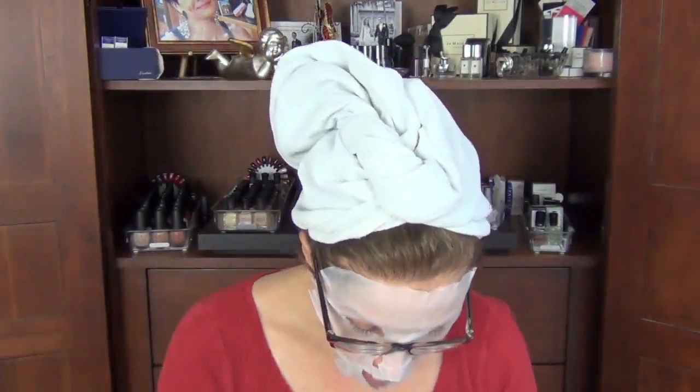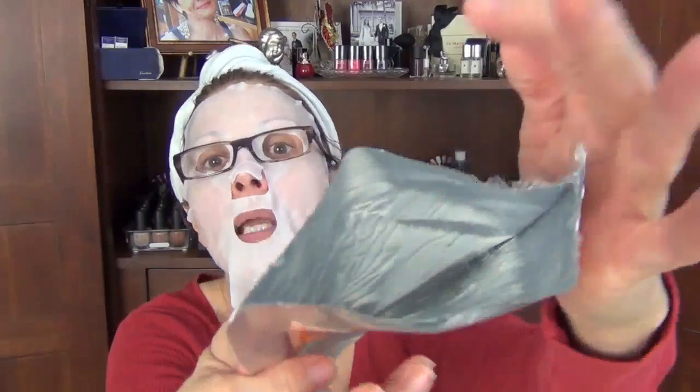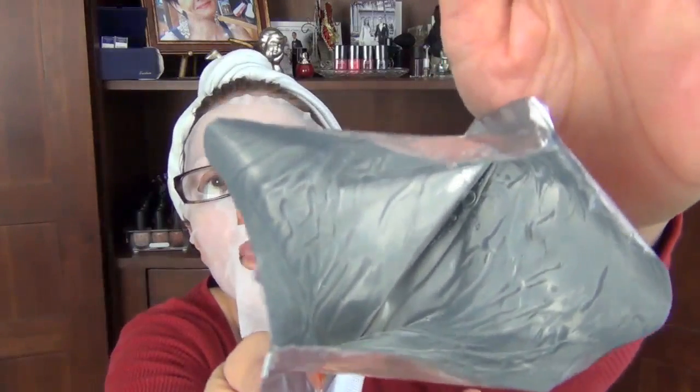Now I just wanted to show you a couple of masks that I did use the other day and how much solution is actually in them. The hyaluronic acid, I'm going to open it up, and hopefully the camera will pick up the solution that it is sitting in. Okay, so there is the solution that it sits in. There is still enough in there for you to scrape it out and put it all over your chest, your neck, your shoulders, because that is the part of you that is exposed and people see.